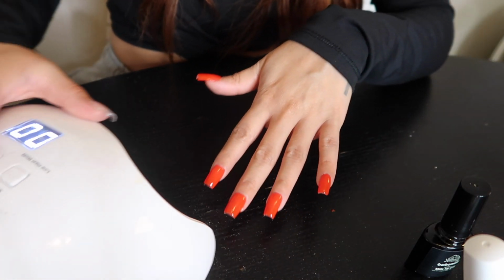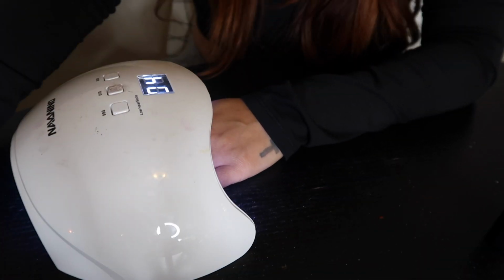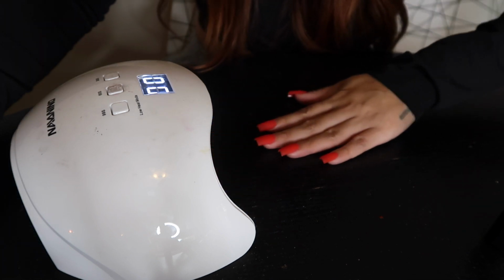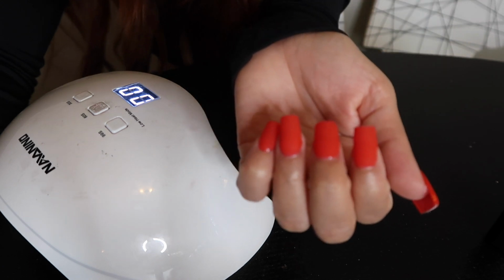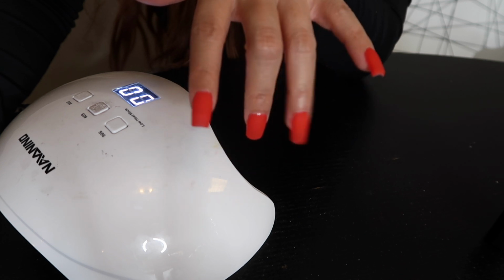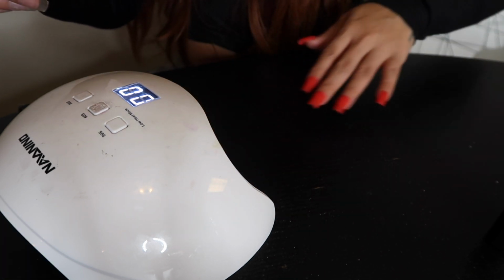All right, so we got that. So now I'm gonna show you guys putting it in. 60 seconds. 4, 3, 2, 1. Boom. Cute, I like them. They're matte. So this is the result. This is the matte. That's how it came out. And I'm gonna do my other hand off the camera. But I like the way the matte came out. I'm just gonna file the sides and stuff, but yep, that's it.